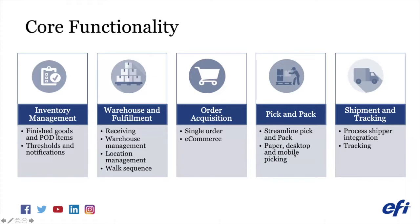And then when it comes time to pick and pack, there's a streamlined pick and pack sequencing, as well as paper and mobile desktop access. And then finally, on the back end, shipping integration, which Brandon's going to talk a little bit about towards the end with ShipExpress, as well as full tracking. So it really is a comprehensive full suite of inventory management tools.